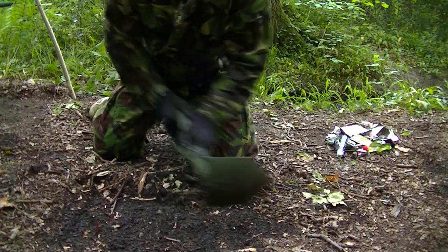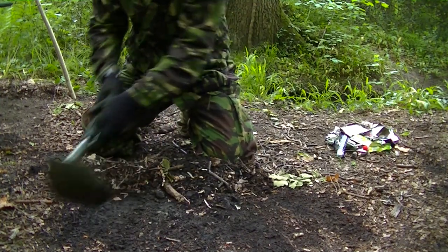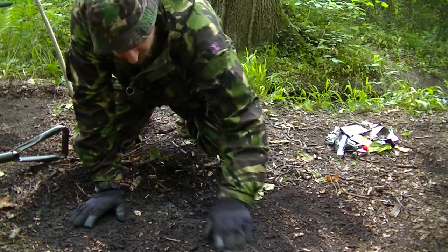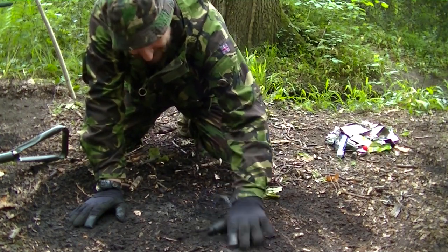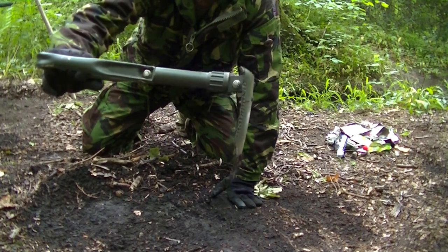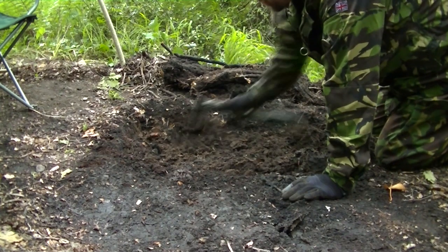Now, before you do your fire pit, you find somewhere you think's alright. You do this first, just to double check it's alright, because what you don't want to do is start digging and find that there's a massive great big tree root there, and you've got to go somewhere else. So here already there's great big roots, so maybe it's not a good idea to put a fire here. So keep looking, but that just makes it so much easier. All we've done now is gone back about 2 feet this way towards the river, and it's a lot easier now because we've not got so many roots.